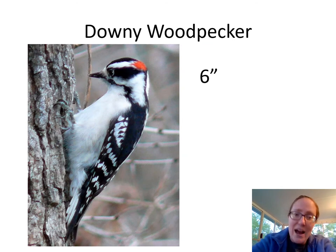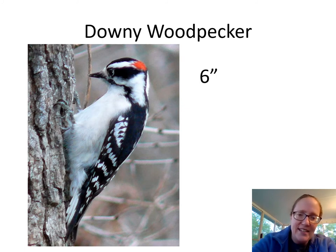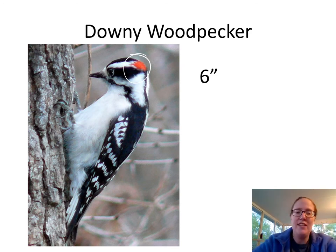This next one is the downy woodpecker, and it's probably the one that you're going to see most often in this area. It's small. It's about 6 inches tall. And again, it's got the black and white coloration with a red piece of flair. In this case, it's kind of like a red yarmulke right at the back of its head. It's got a little red patch right there. So that's the downy woodpecker.